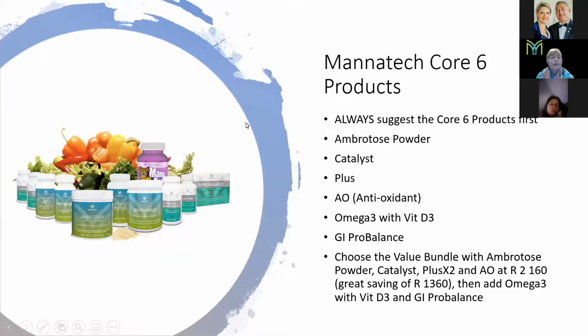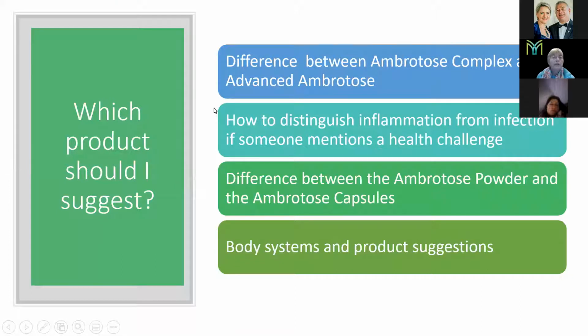The next question I always get, and what I want to talk about tonight, is how to decide which products to suggest. You really don't need to be a doctor to do this, okay? I'm going to give you some basic steps that you can follow. If you follow these steps, it's going to be very easy for you to help people with products without feeling that you don't have the required information.